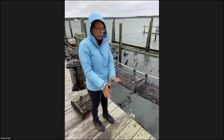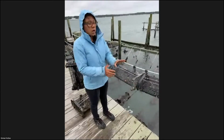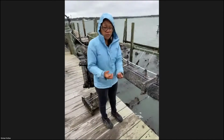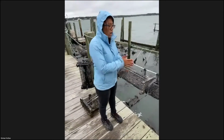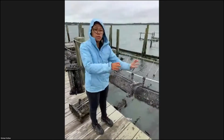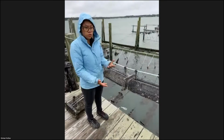Some of that fouling, like seaweeds especially, will dry up in the sunlight, especially on a summer's day where it's going to be hot air temperature. That sunlight will dry up some of that fouling and it'll die. And so then when they're covered by water again, there's not as much fouling there.